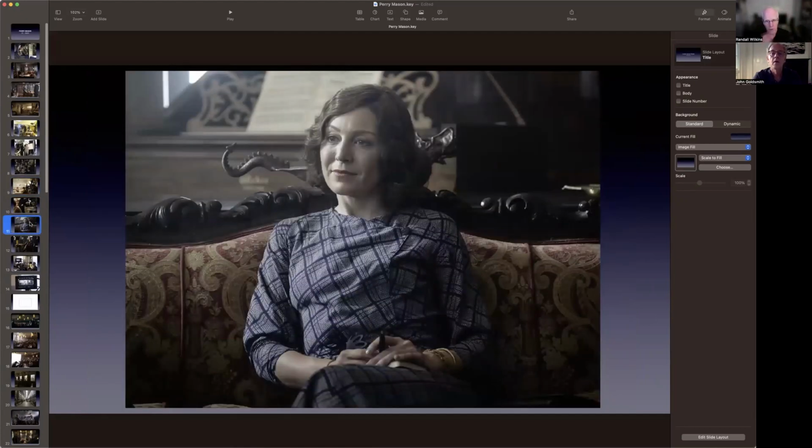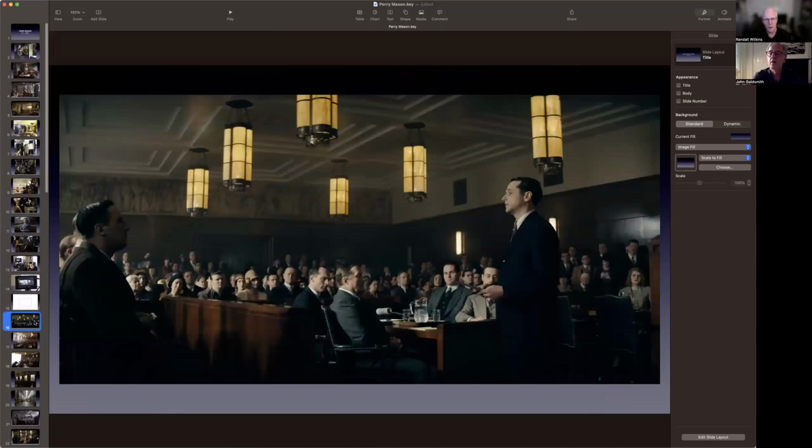But yeah, I noticed how he likes to light things through with a lot of diffusion to get a nice soft glow. And of course, there's the courtroom. And I love those light fixtures. Those were beautiful. Yeah, they really were. The scale of them was perfect for that room.